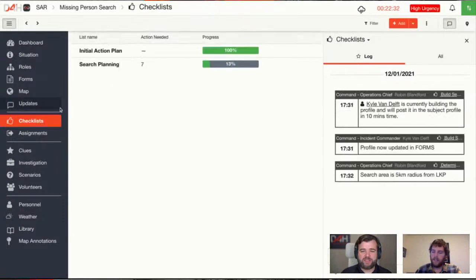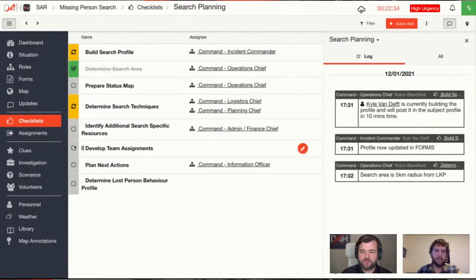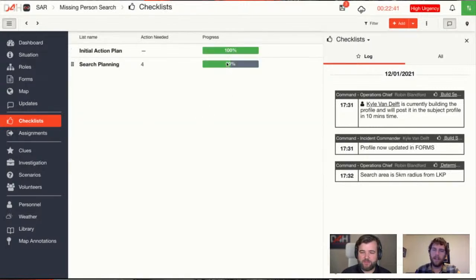So what starts to happen is as you work through your checklists here, you'll start to see everything completing up. And the really big thing again is because the software is so customizable, you can build out whatever checklist you feel is appropriate. If you've got a helicopter specific program and you've got specific legislated or required checklists to go through, you can build those in here.